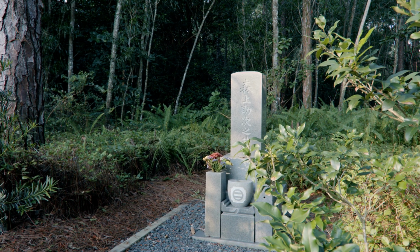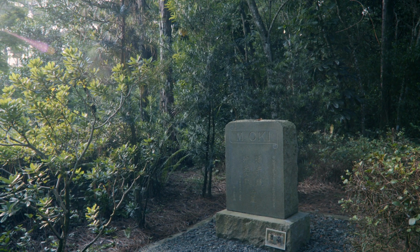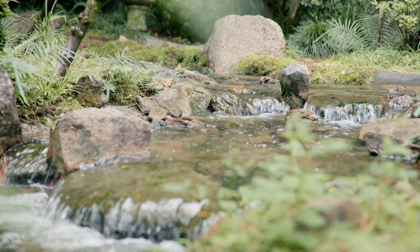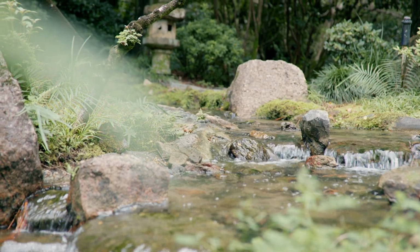I felt that it is because of people like Mr. Morikami, who tried to preserve these places, that we are still able to know about Yamato Colony, and that it continues to provide beauty and peace of mind to many people.